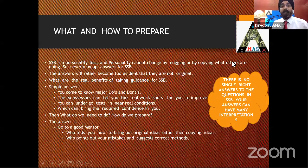Right. Now, when you give these stereotyped or trite answers, that's the time the people who are judging you immediately come to know that these are not original answers. Right? If you go to some authentic mentors, those who have been in SSB, they can tell you at least the major do's and don'ts. Don't do this or do things like that. Or is your preparation on the right track or not?